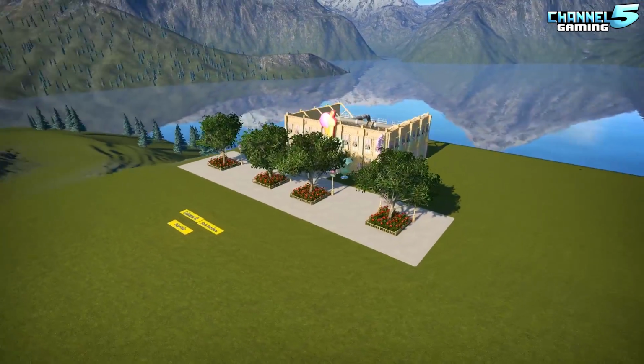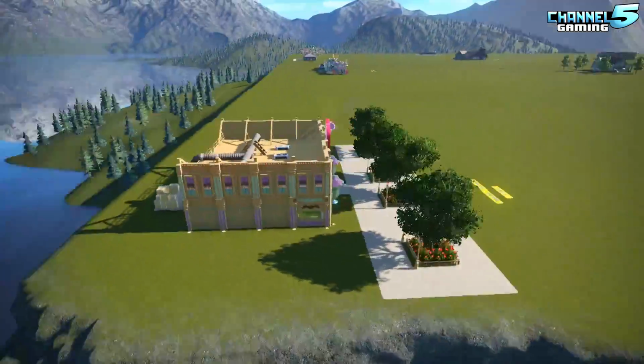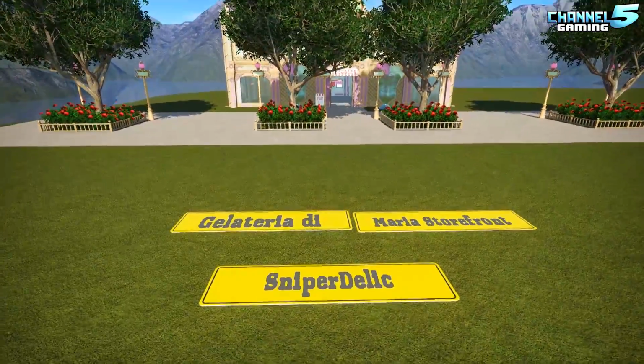Okay, first one up is Gelateria di Maria Storefront by Sniper Delic. Did I say that right? We're gonna have a hard time on this contest today. It's gonna be Maria.